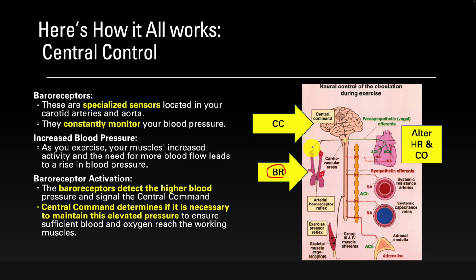So they're going to sense changes in pressure. They're going to send that message to the brain, to central command. The brain is going to analyze it, and then it's going to determine what the next step is, right? Is it going to increase heart rate or decrease heart rate? Is the brain also going to increase sympathetic nervous system drive, right? And cause vasodilation, right? And that's generally what tends to happen during exercise. And again, the central command ultimately determines what it's going to do to deliver sufficient oxygen and sufficient nutrients to those contracting muscles, which are down here.